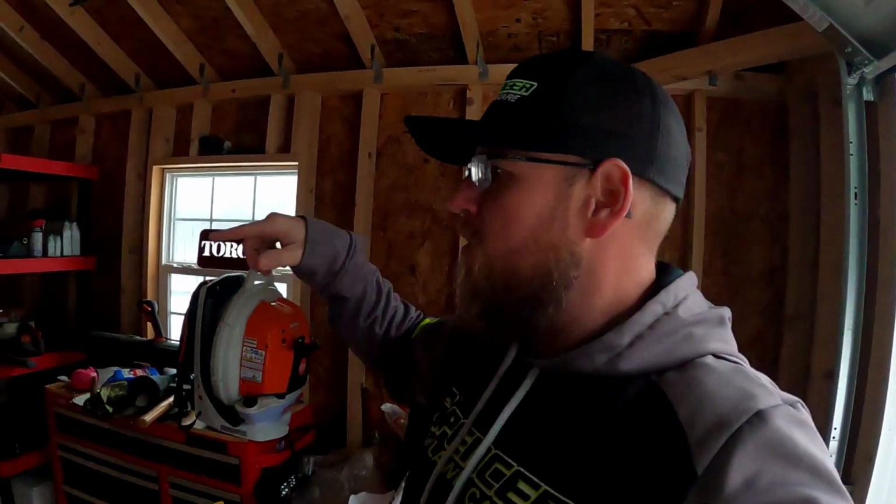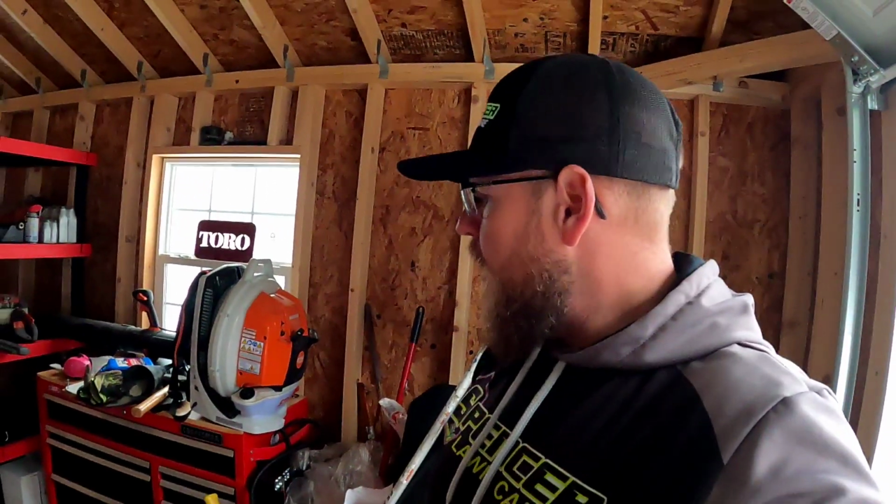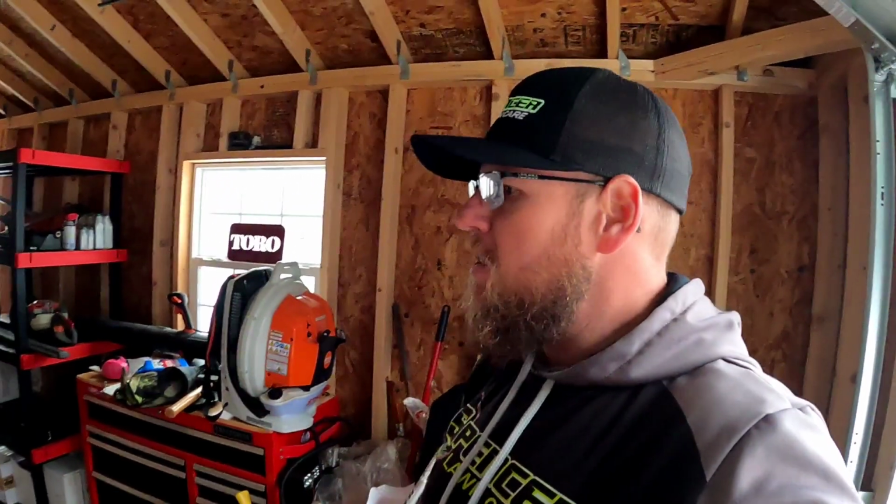Probably going to take the grandstand in tomorrow and the Power Clear. And yeah, that'll give us a little more space in here for now until we order something new, which I guess you'll have to wait and see about that as well.